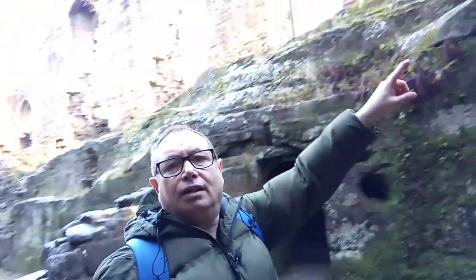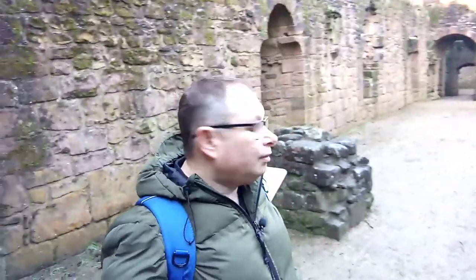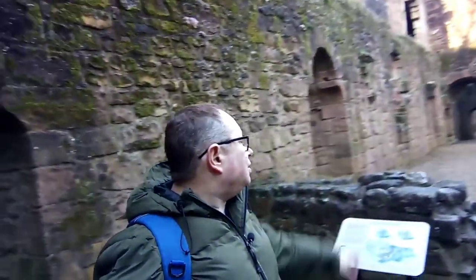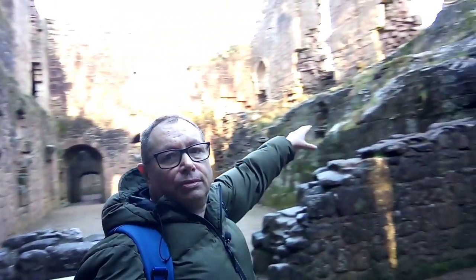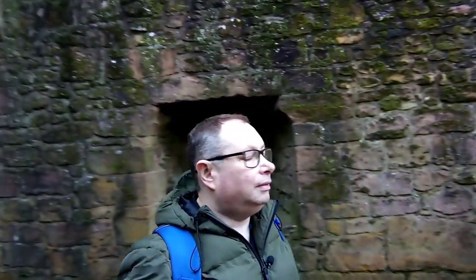Where I'm standing now would have been the lower level of the castle. As you can see in the rocks up there, that was the first floor. So down here would have been, from what I can see, sort of storage area, maybe servants' quarters, maybe food preparation, things like that. And on the upper level would have been where they entertained and dined and things like that and lived. So as you can see down here, it rises to an upper level up there. A nice place to come and have a little explore.